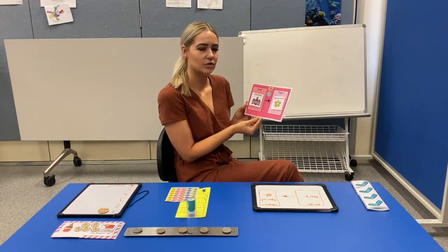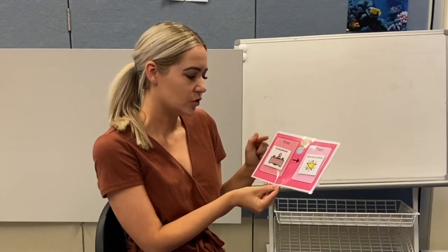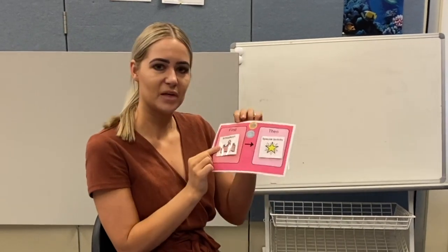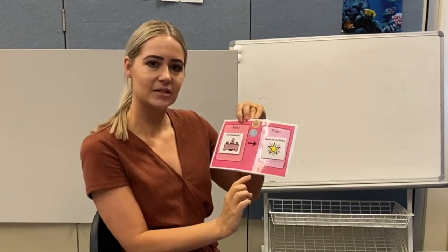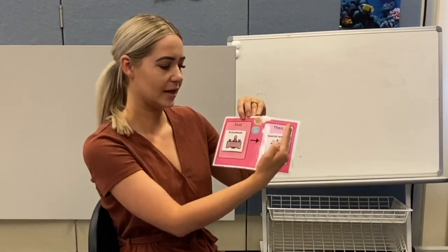At school, we also use a first and then card with lots of our students. So what you can do is you can write the task or draw a picture of the task that your child is completing first, and then it really easily breaks down and shows them what they can do afterwards. So first they complete this and then they can get their reward.